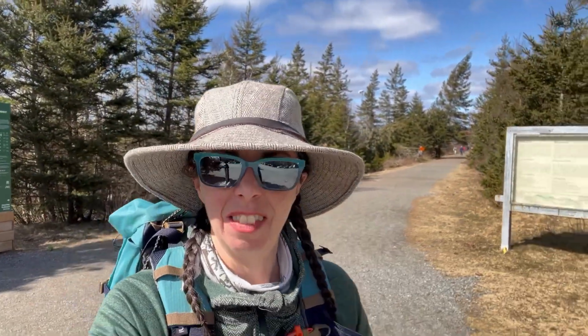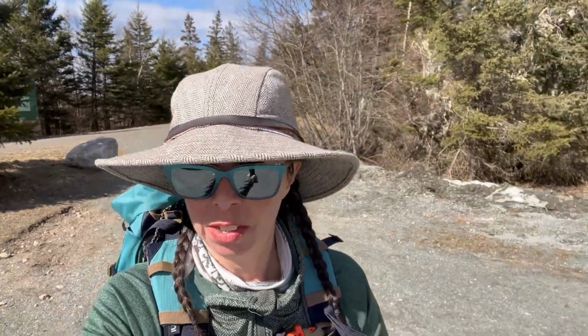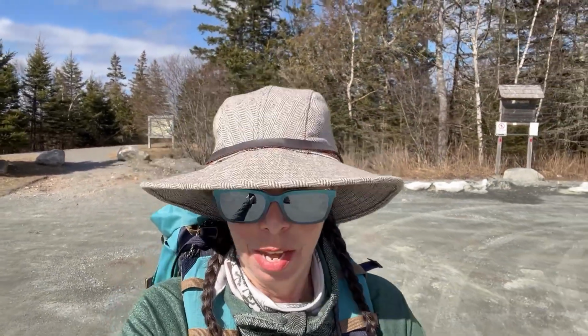Well, I have made it back to the car, almost. I walked almost 10 kilometers. My GPS app says 9.77, so pretty close to 10. That was a beautiful trail, the Admiral Lake Loop trail. Some really great look-offs. It's a bit of a challenge. Some of the terrain is pretty steep, pretty rocky, but an absolutely gorgeous trail.